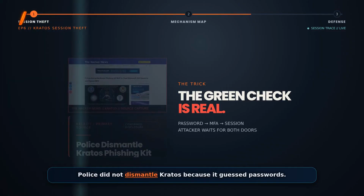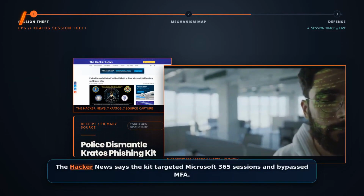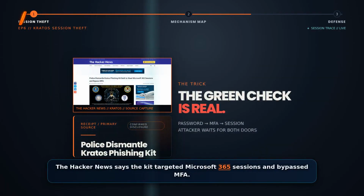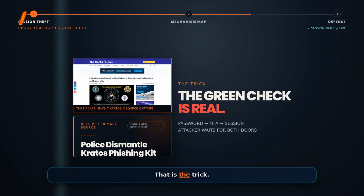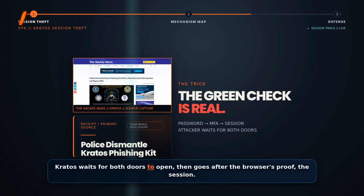Police did not dismantle Kratos because it guessed passwords. The Hacker News says the kit targeted Microsoft 365 sessions and bypassed MFA. That is the trick. Your password opens one door, MFA opens the second. Kratos waits for both doors to open, then goes after the browser's proof, the session.